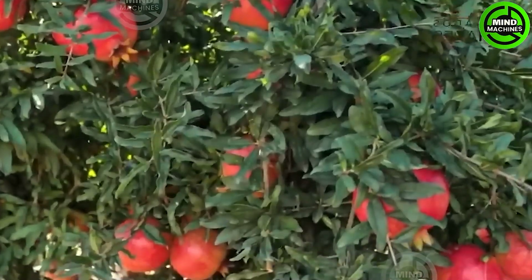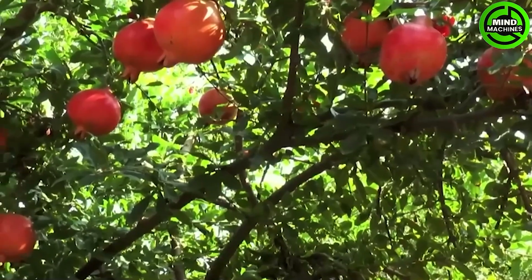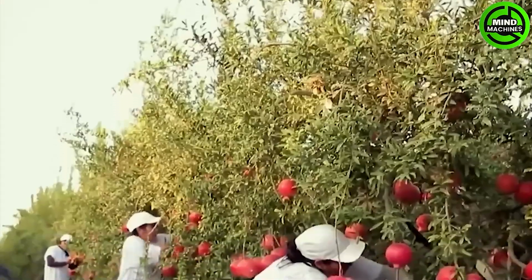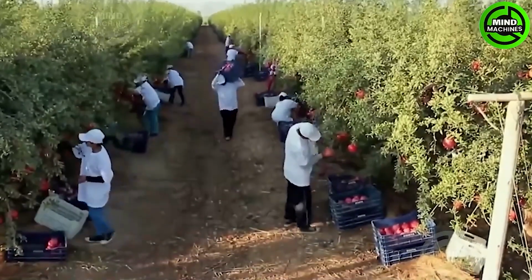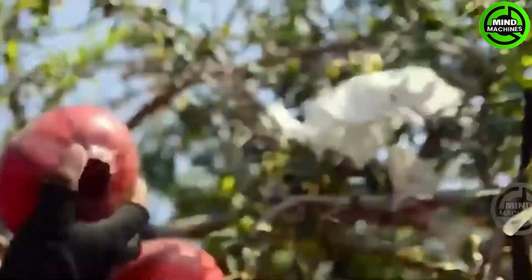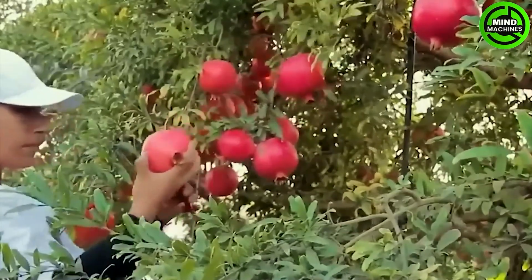In the autumn, as the color of the pomegranate deepens and the shiny skin becomes more matte, it's crucial to observe signs of ripeness and pick them at the right time. Pomegranates do not ripen further after being harvested, so timing is key.